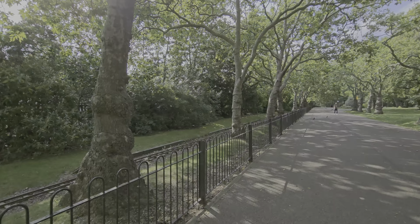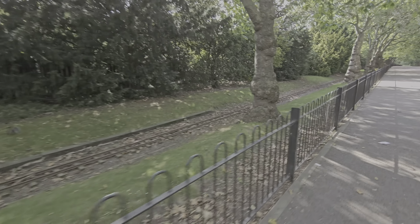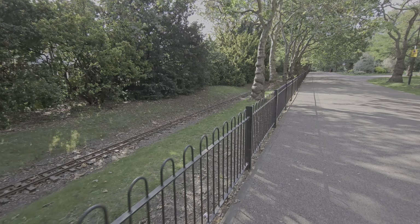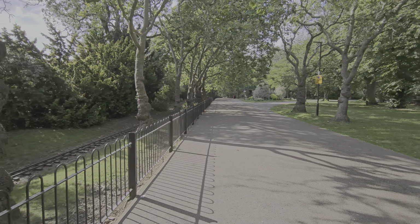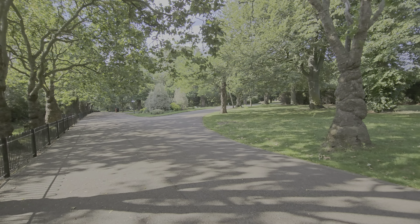Everything looks pretty damn good. Got some tracks over there. It's nice, not bad. Coming through, coming through. We're just in Barking Park.